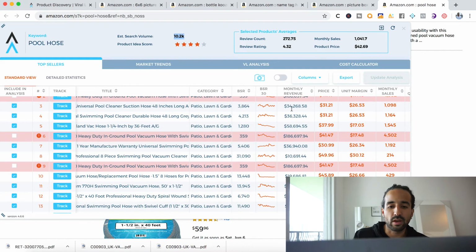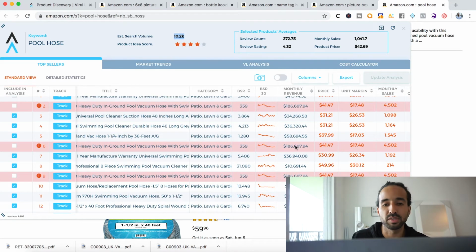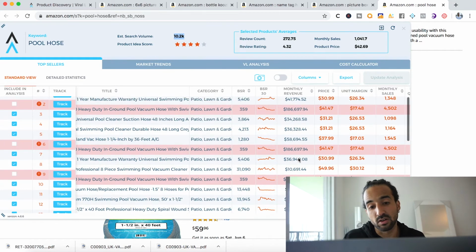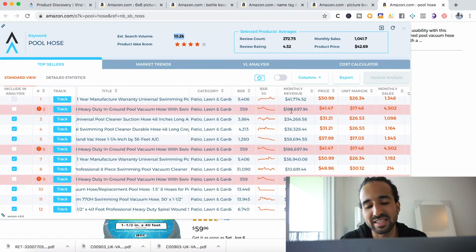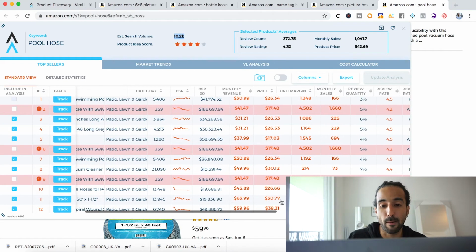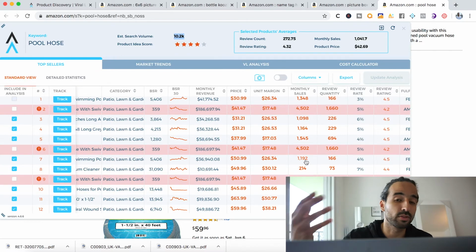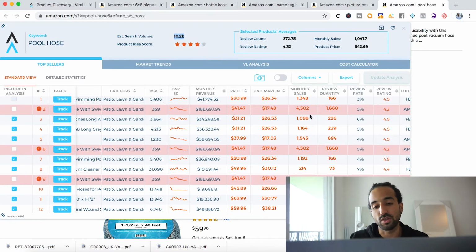Next thing, we want to look at revenue. Okay, so we want the majority of sellers in at least the top 10 positions to be doing more than $3,000, which in this case they are. Look, this guy's doing $186,000 a month, guys, selling pool hoses. Insane. 36,000, 10,000. So yeah, the revenue in this market looks amazing. The monthly sales, okay, here we want 7 out of the top 10 sellers to be doing more than 300 units a month, which they are.